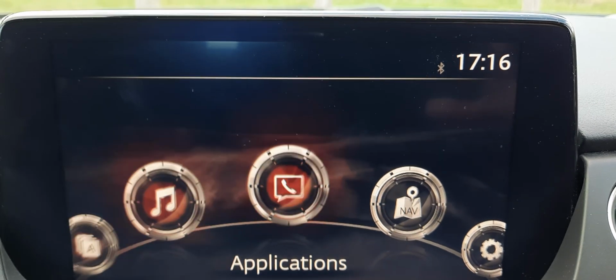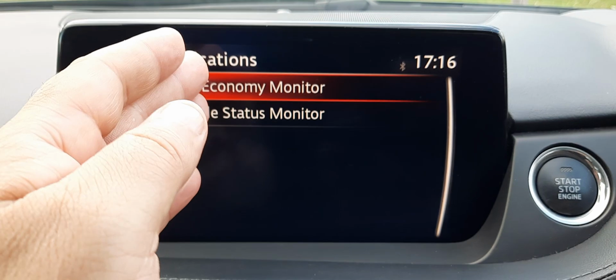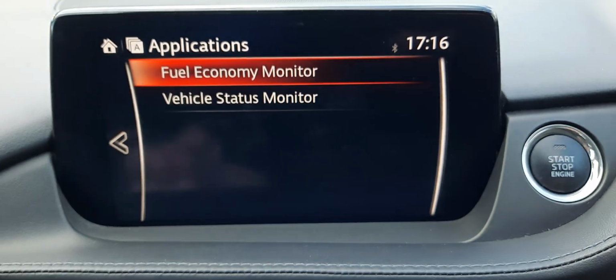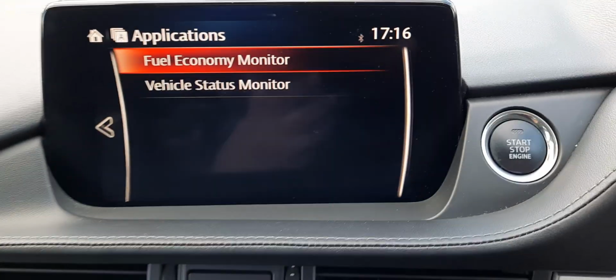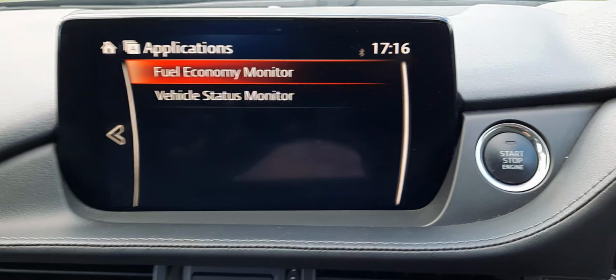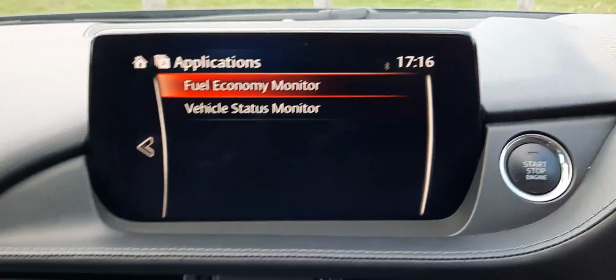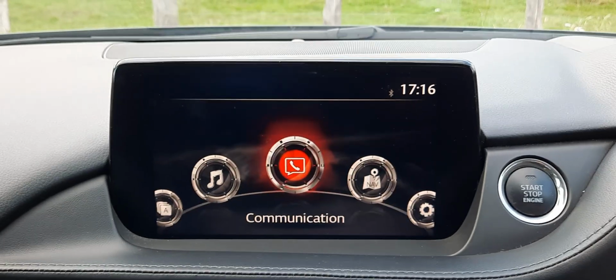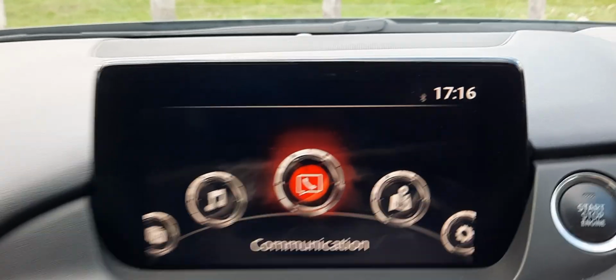Now, this car can have an upgrade to have CarPlay, so Apple CarPlay, Android Auto, which will then appear here. And then you can use your apps on your phone, not all of them, because I know some of them are restricted for driving, but Google Maps, Waze, Spotify, etc. can be accessed through this system here. So connectivity is brilliant, even on a car that's now 3 years old.